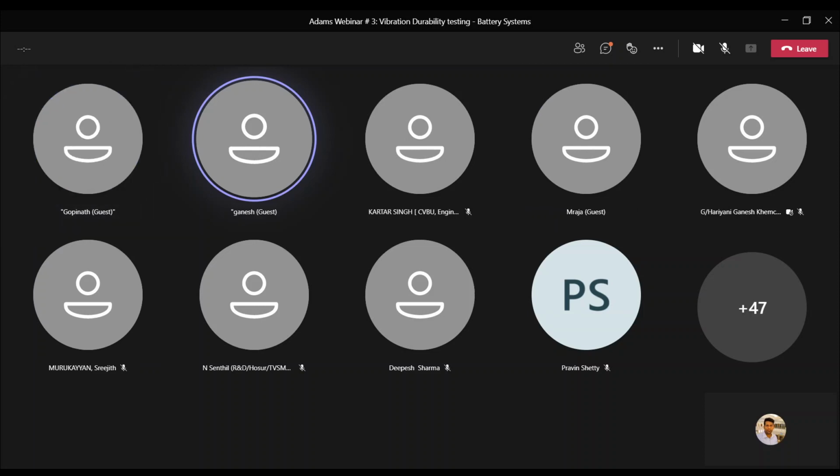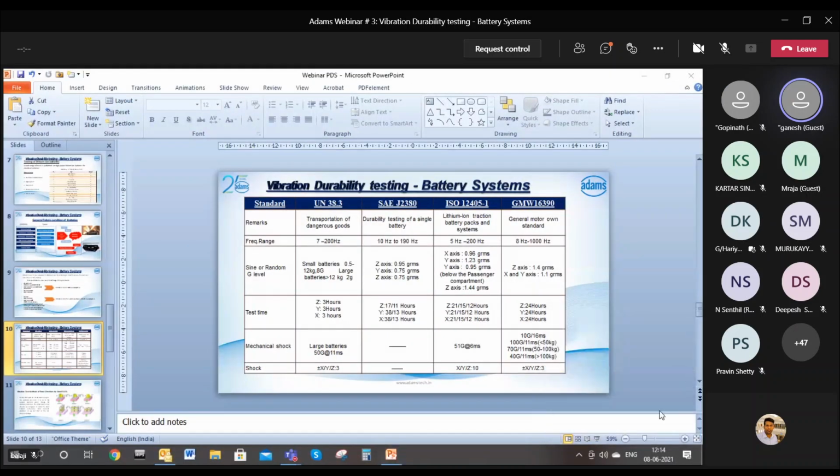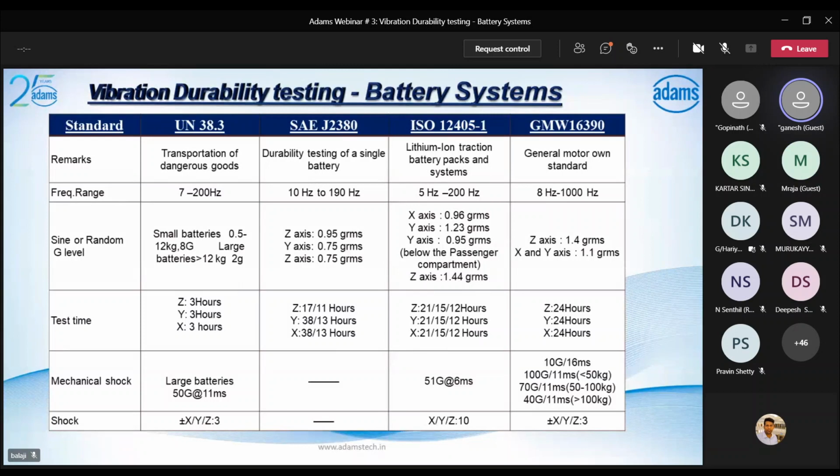Balaji, can you present the standards on the screen? Maybe for all the viewers, I have a small point. When looking at the different standards, people get confused about how to read the standard and how to put it across in terms of test requirements. Let us take UN 38.3, which is similar to ECE R100. When we ask a question, they say, I want to test up to 8G, and then people say my battery weight is 500 kilos. This is not how you should interpret your standards.